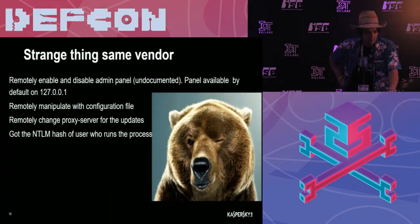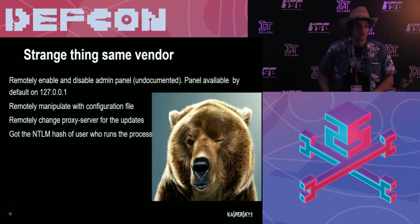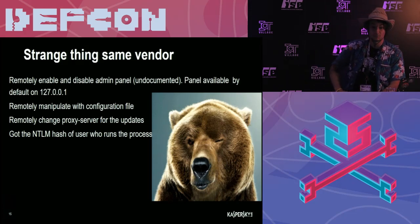This is basically what I have just said: remotely enabling and disabling the administrative panel. It's undocumented, and the panel is available by default on the localhost, right? And the other thing is that if you have a Windows-based computer, right?